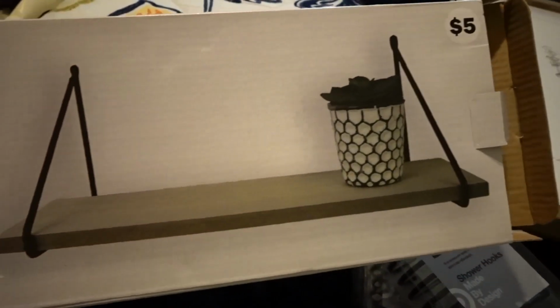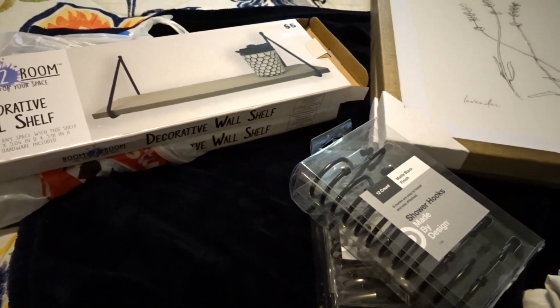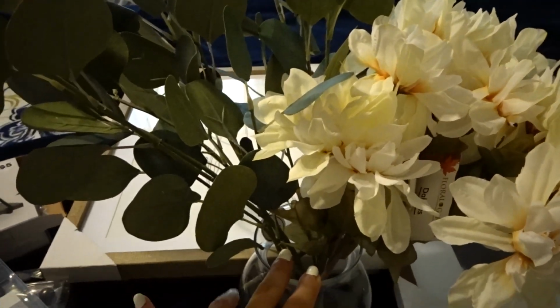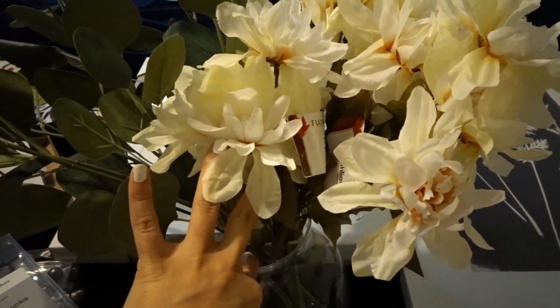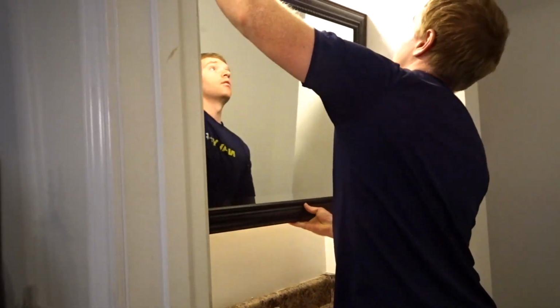And I went to Five Below and got these shelves for the guest bathroom for $5, which was amazing. I got this hamper at Target, and the trash bin I got at Walmart, and the two soap dispensers I got at Walmart. One's black and one's bronze. And then I got some floral pieces at Dollar Tree, and the vase as well, and some eucalyptus plants from Hobby Lobby.